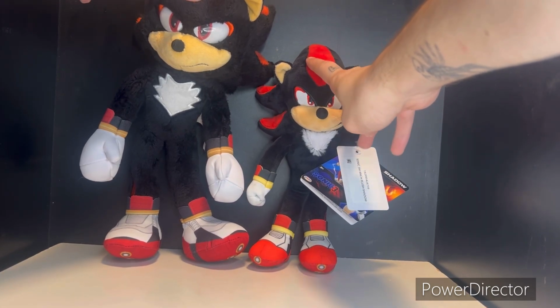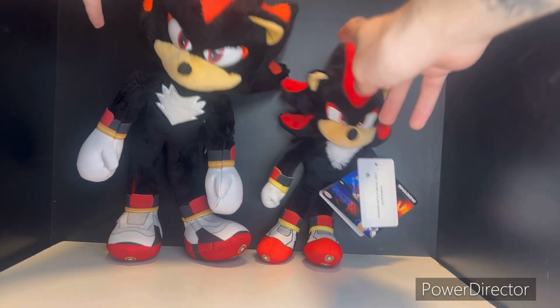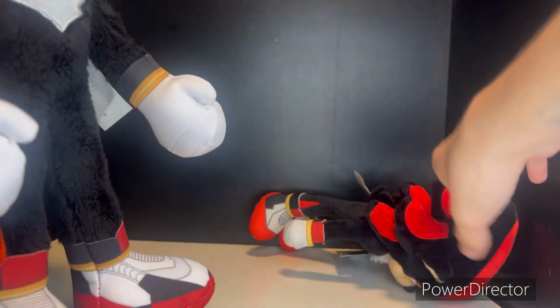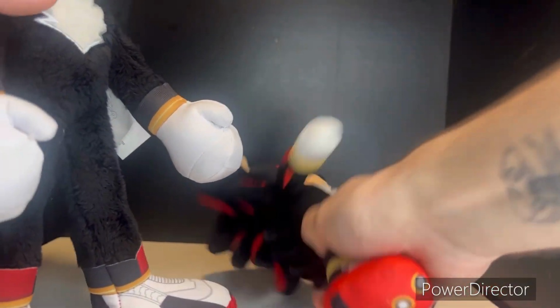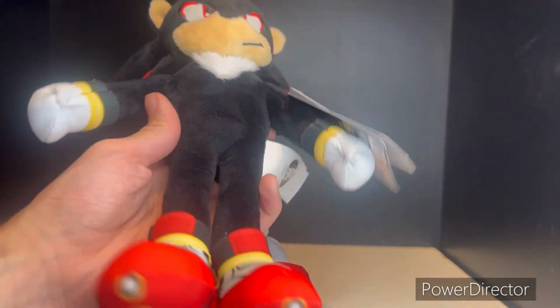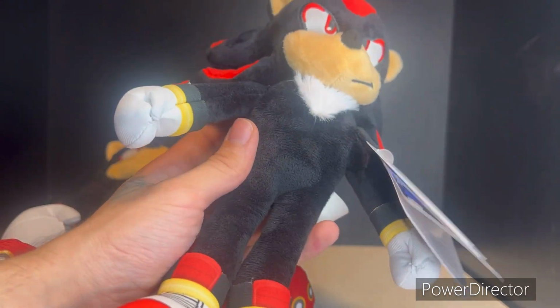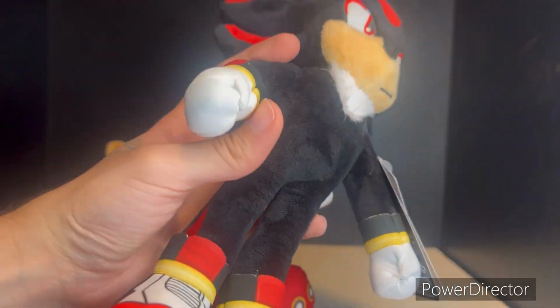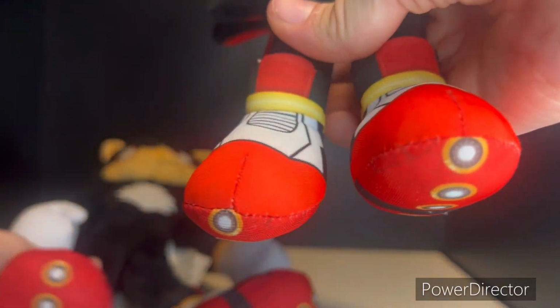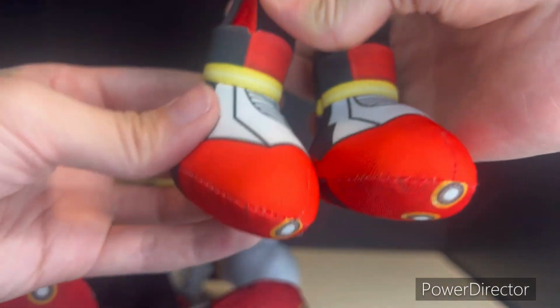This deluxe one looks a hell of a lot better in a lot of ways, but they both can't stand, so of course they're going to just fall over. But taking a look at them, I want to compare the two, because in case you guys want a Shadow plush from this movie, I will compare these two, since I have both of them now. I definitely do prefer the fists on this one, but let's take a look at the shoes here.